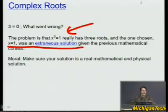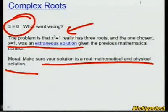Many times you can get a solution in physics and it's called not physical, because if you put it in, it turns out to be outside the range of what's going on in the problem. Well, sometimes extraneous solutions can be not mathematical as well. They're not even general solutions to the problem. You got off on a different branch of a cube root or even a square root and didn't come back to where you wanted. So the moral of the story is be sure your solution is a real mathematical and physical solution. Otherwise, anything can happen.